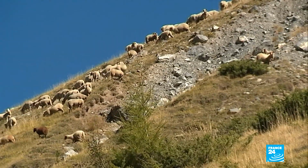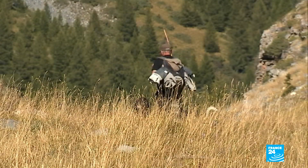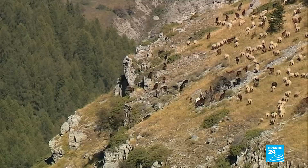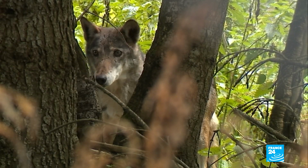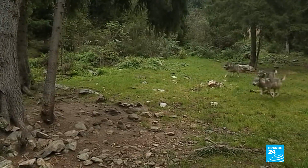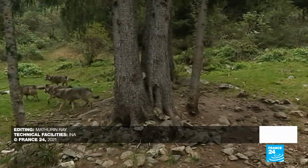This is a high-risk zone. We're right in the middle of the park, so sadly, all I can do is accept we'll be attacked by wolves. We shepherds can't even scare them off, and we'll never be able to scare them off. In the Mercantour National Park, the wolf is a symbol, that of nature fighting back and imposing itself on man. It's one of the few spaces in France where wildlife is truly protected.